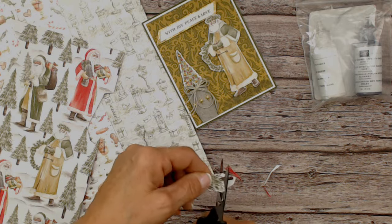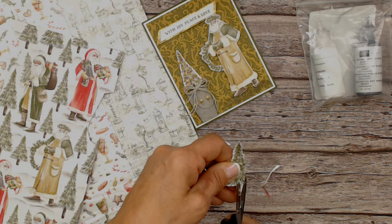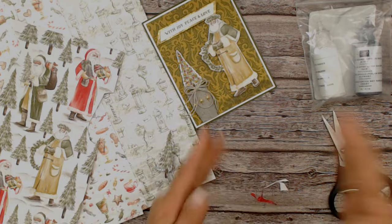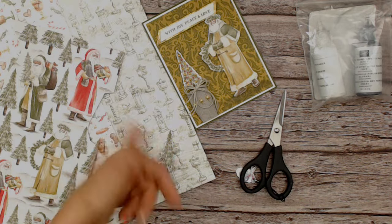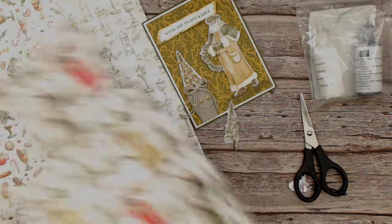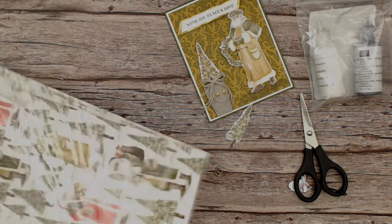Okay, I know some of you are like, oh my goodness, look at her cut. I love cutting. I just love it. Remember, the right hand, if you're right-handed, holds the scissors open and close, and the left hand moves the paper. So now you saw how simple that is to cut. You can cut as many as you want, as little as you want, and so on.